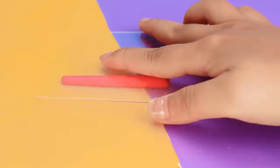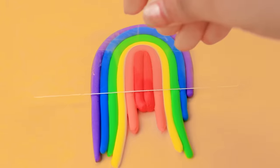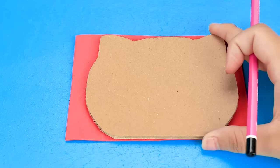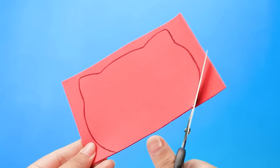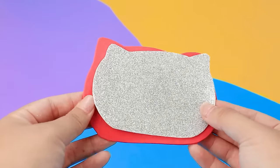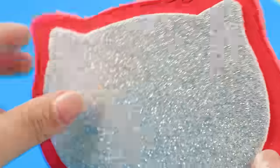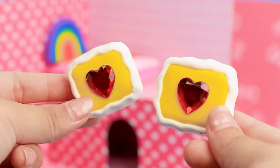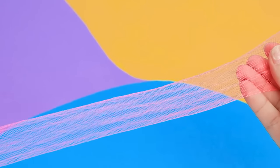Rainbow headboard by using colorful clay. Red, orange, yellow, green, blue, purple. I make Kitty to decorate this bedroom. Draw the Kitty shape. Cut it. Finally, I make a tunnel to finish the kitty bedroom.